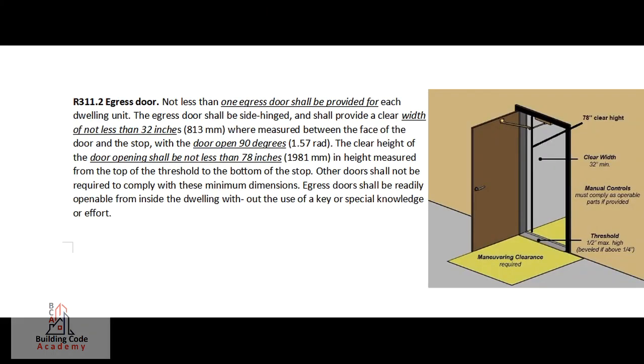R311.2. Egress door. Not less than one egress door shall be provided for each dwelling unit. The egress door shall be side-hinged and shall provide a clear width of not less than 32 inches, 813 millimeters, where measured between the face of the door and the stop, with the door open 90 degrees, 1.57 radians. The clear height of the door opening shall not be less than 78 inches, 1,981 millimeters in height, measured from the top of the threshold to the bottom of the stop. Other doors shall not be required to comply with these minimum dimensions. Egress doors shall be readily openable from inside the dwelling without the use of a key or special knowledge or effort.